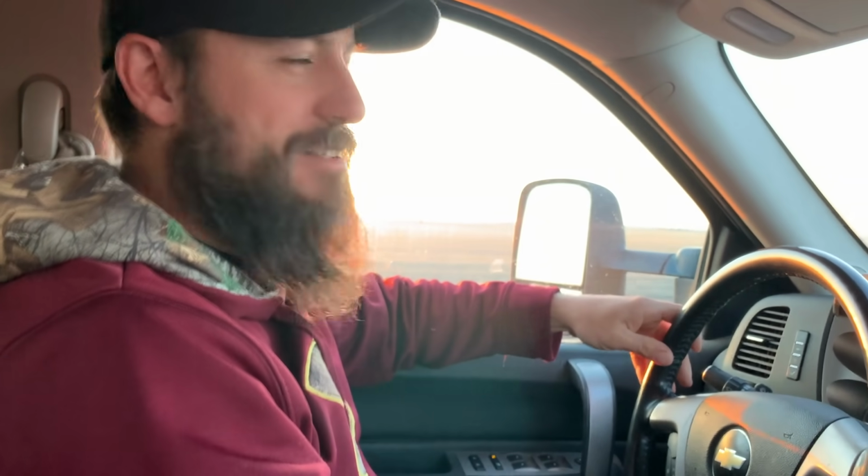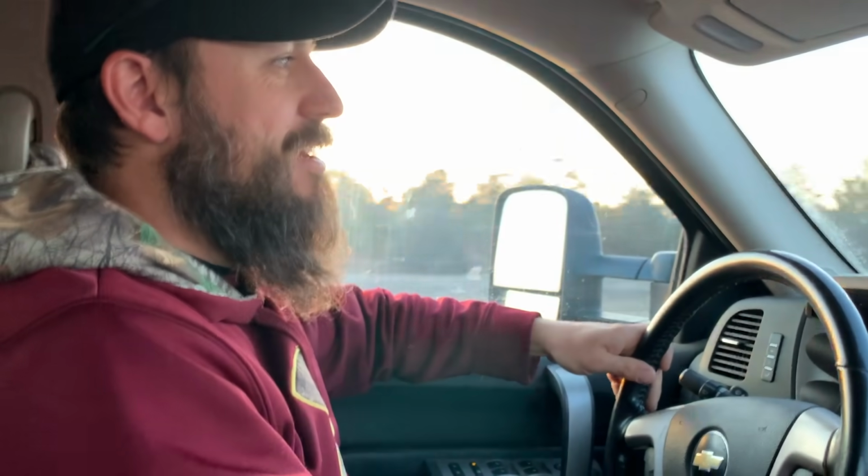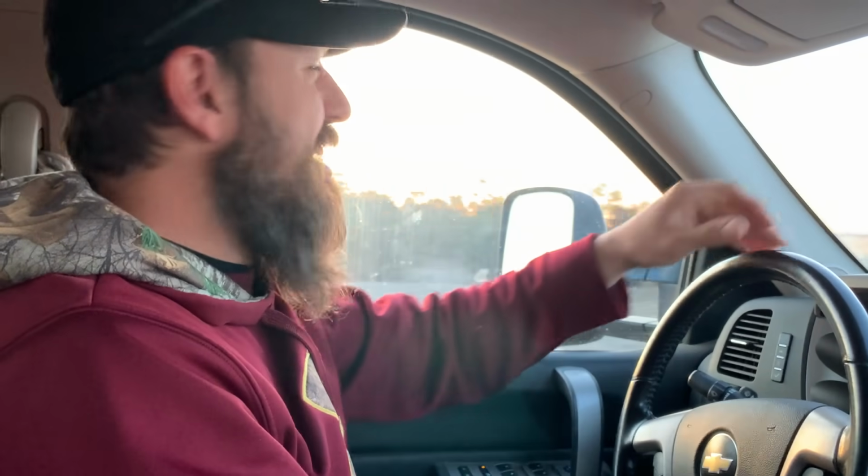It doesn't have keys. It doesn't run. And we only have the supplies in the truck, which is like a tool bag and a jug of oil. So we're gonna see how this goes today and bring you guys along. Let's get to it.